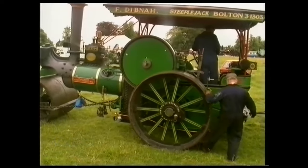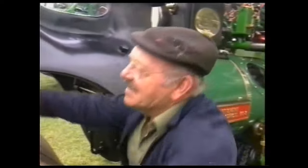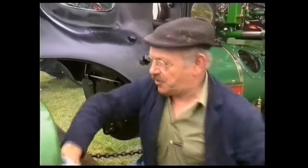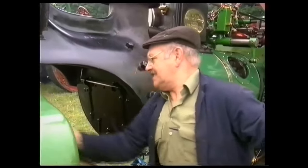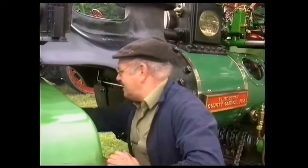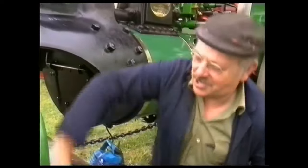The first 20 years are the worst. Such dirty things, and they spew muck everywhere. As soon as you finish cleaning it, it's bad again after the first journey. Why do you do it then? Well, I like it. It's sort of a love-hate relationship.